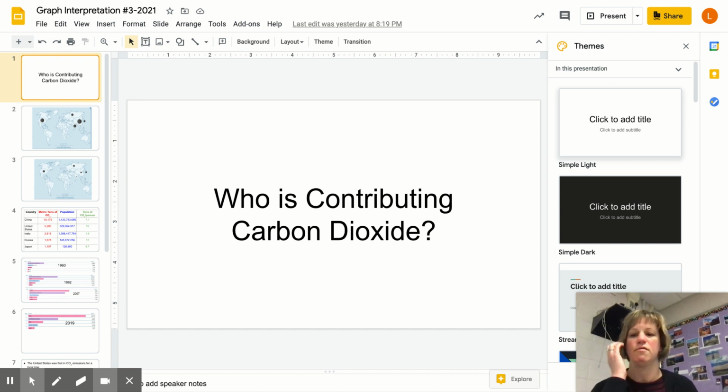Okay, so we are ready now for checking our work on our final graph/map interpretation in our study of climate change, or you could say global warming. And so our big key question is, who's contributing this carbon dioxide?